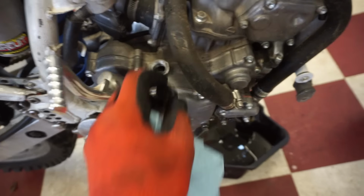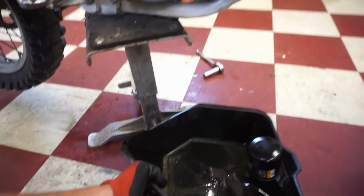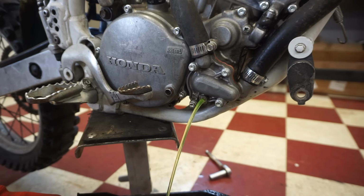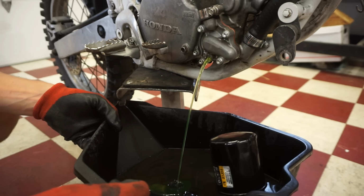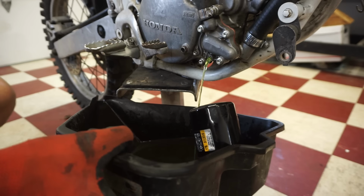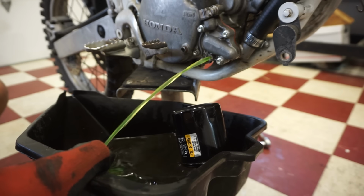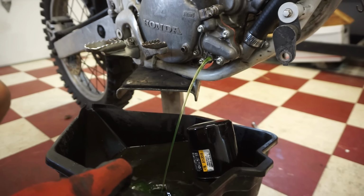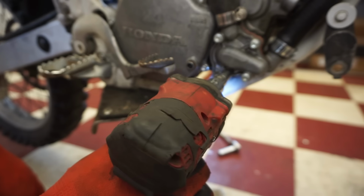Let's pop this cap open, get some air going in there. So far the oil doesn't look bad. All right, oil looks clean, no metal shavings at all. So let's drain the coolant out of here next. Let's get these hoses off next.